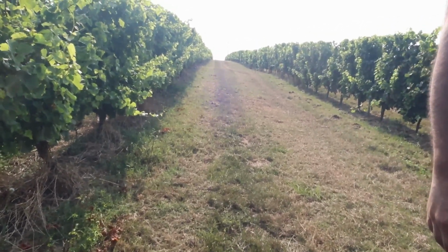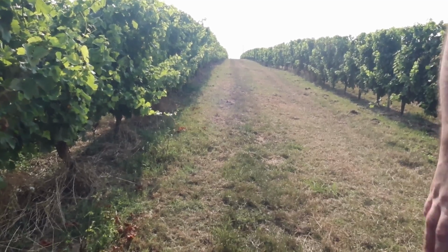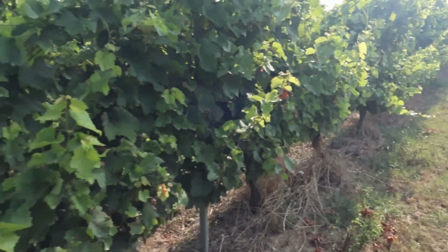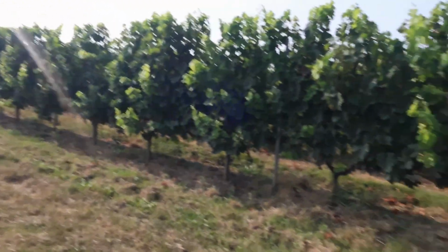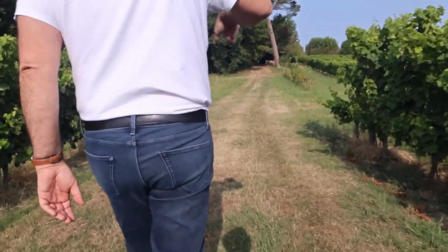This vineyard is what name? Chateau. Here we are in Vignol. It's Vignol area. Yes. I don't know, do you want to see more vineyard? Yeah, if you can.